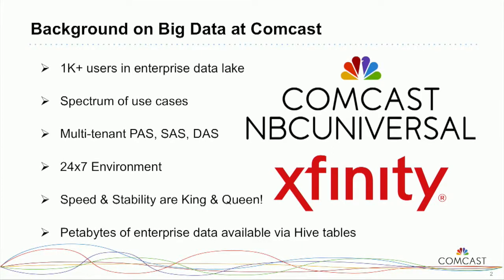So our enterprise data lake has 1,000+ daily active users. We do have about 70 racks and petabytes of usable enterprise data available through Hive. Our environment is 24/7, and our use cases range from ad hoc jobs, batch, streaming data, and reporting. And we have a number of third-party tools and reporting tools being used on the cluster data.